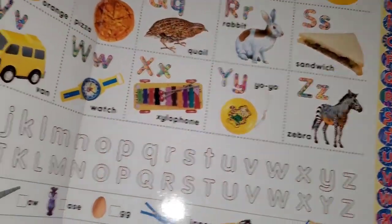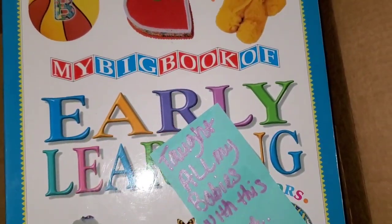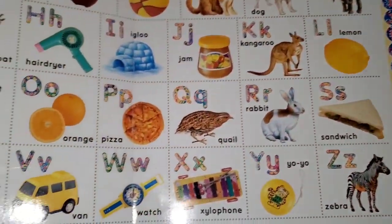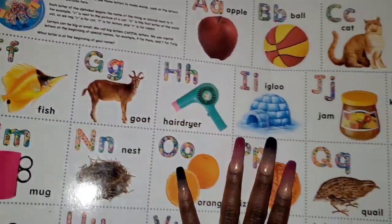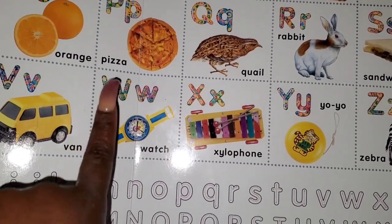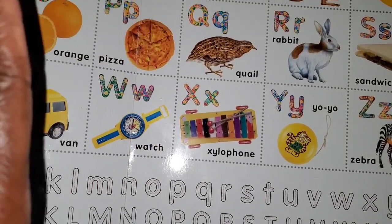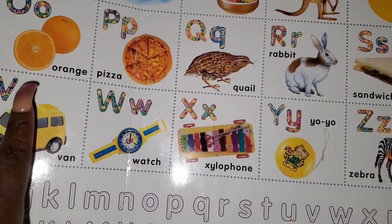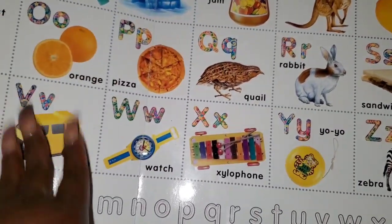But this is my big book of early learning. Let me lift that up so you can see. It is dry erase, and all of my babies have used this, okay? Here you can do the alphabet, and it's all written in nice, colorful things. Young children like bright colors. I know a lot of times parents are really big on boys should be blue, girls should be pink, or whatever. But when you're teaching them, from about 6 months all the way to about 3 years old, bright colors is what you need.